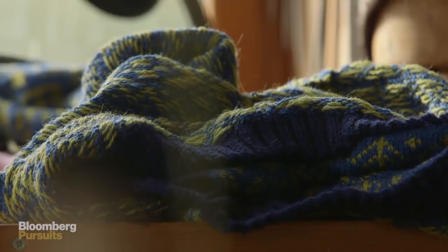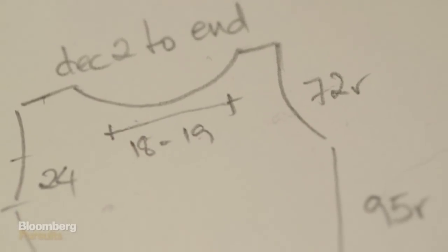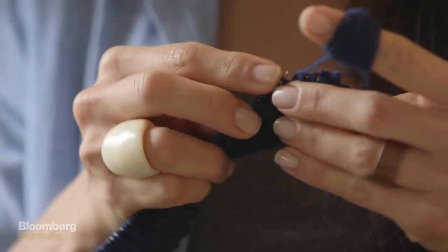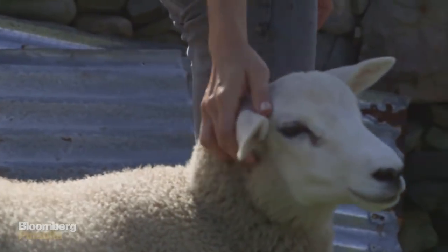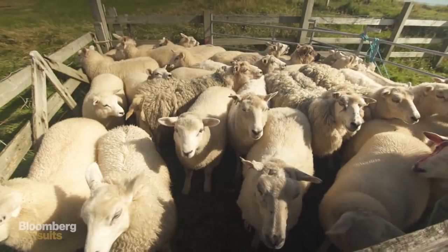The making of a Fair Isle jumper, I think it can be divided into two different processes. One is the husbandry of the animals, and the other is the making of the garment. You have a flock of sheep, looking after them, feeding them, making sure that they stay healthy so that you produce a good fleece.